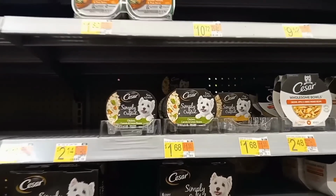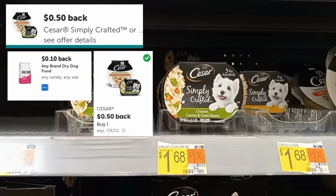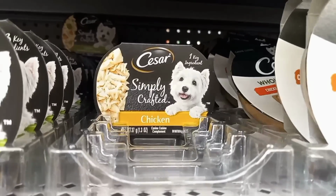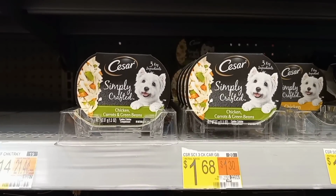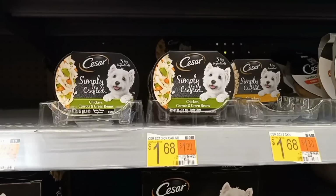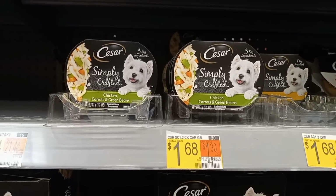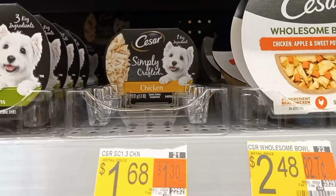So this next deal is on the Cesar Simply Crafted dog food. It's priced at $1.68. There is a rebate on Ibotta for 50 cents. There's also a 10-cent any dog food, but it didn't work on this one, which is the one that I got. It only worked on this one. So if you're doing this deal, make sure that you get the chicken, carrots, and green beans. Priced at $1.68. Get back 50 cents on Ibotta. There's also 50 cents on the coupons.com app, whether you decide to print the coupon or use a digital. And then that 10-cent any will make this only 58 cents or 68 cents.